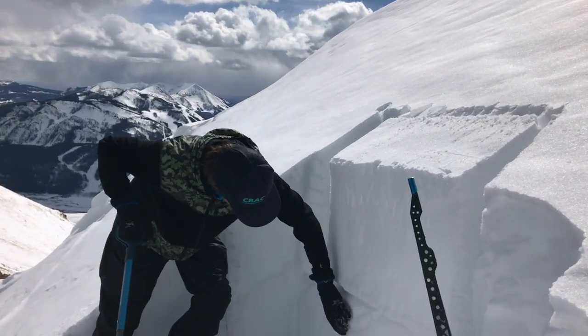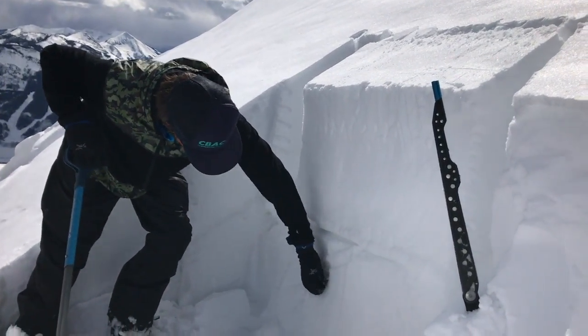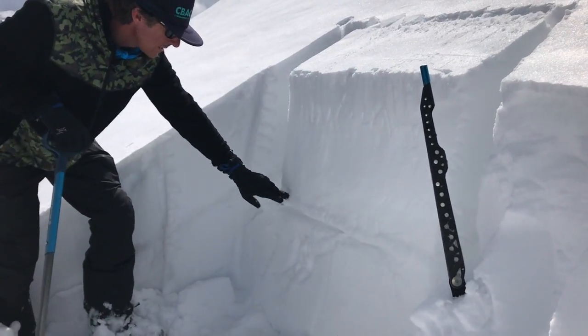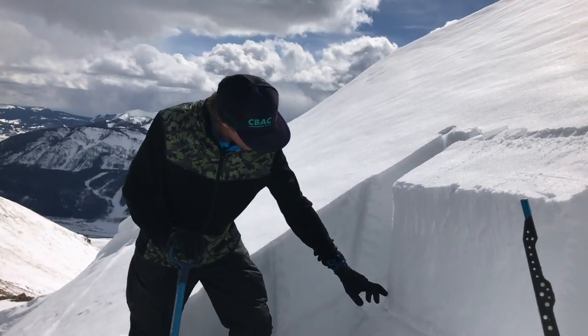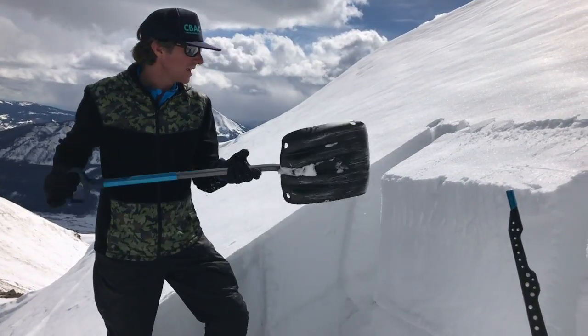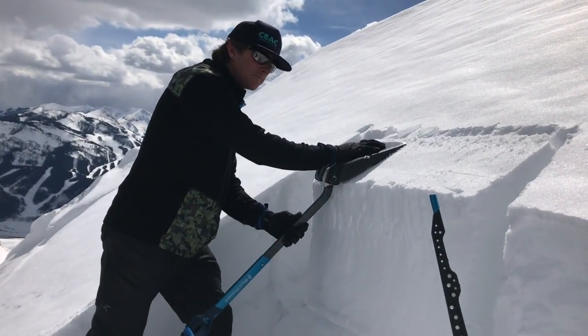There's also these big old massive tubes of ice that have drained out of this old crust. This crust was the bed surface for that avalanche. A thin layer of facets on top of that was our weak layer. Let's see if it goes in an ECT.